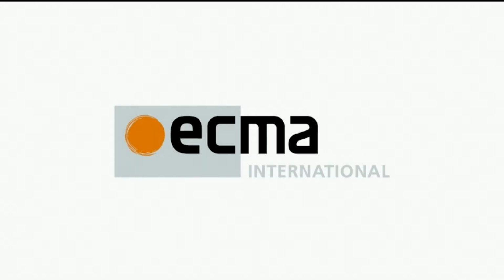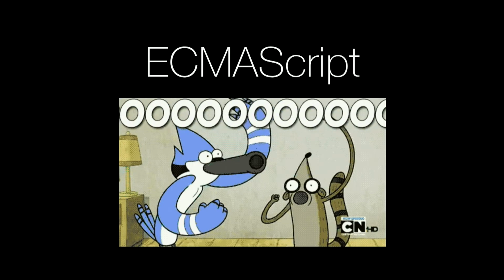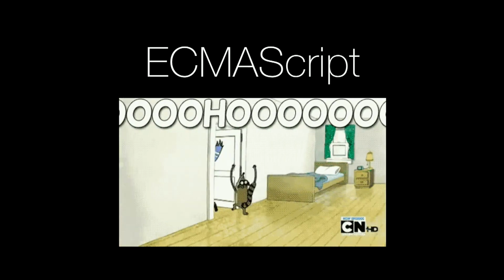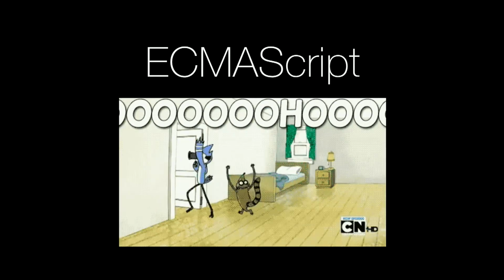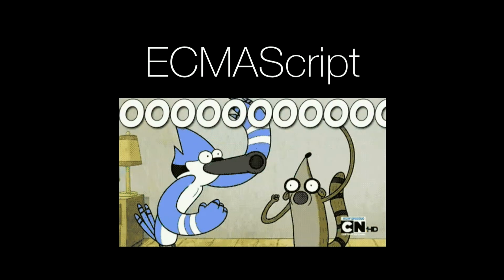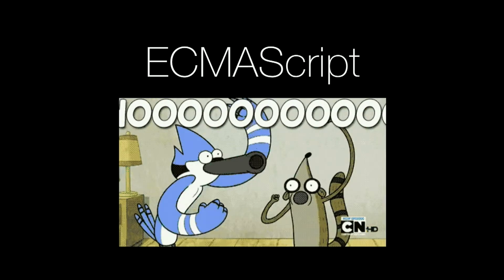That's right. Okay. It was ECMA International, the European Computer Manufacturers Association, and their standards body. And over the next couple of years, they worked on standardizing JavaScript, and they called it ECMAScript. So for the last 20 years, ECMAScript is the official standard of which JavaScript is the primary implementation. So when we talk about the standard, it's ECMAScript. When we talk about the language, it's JavaScript.